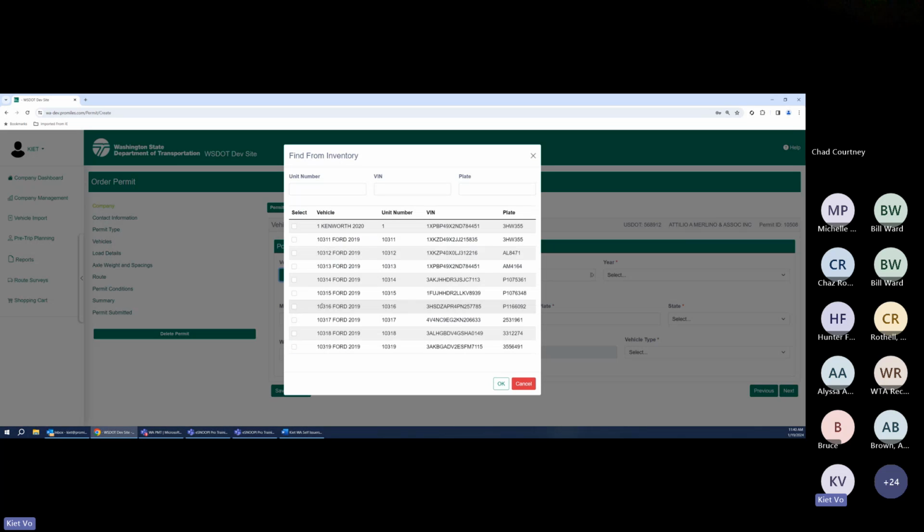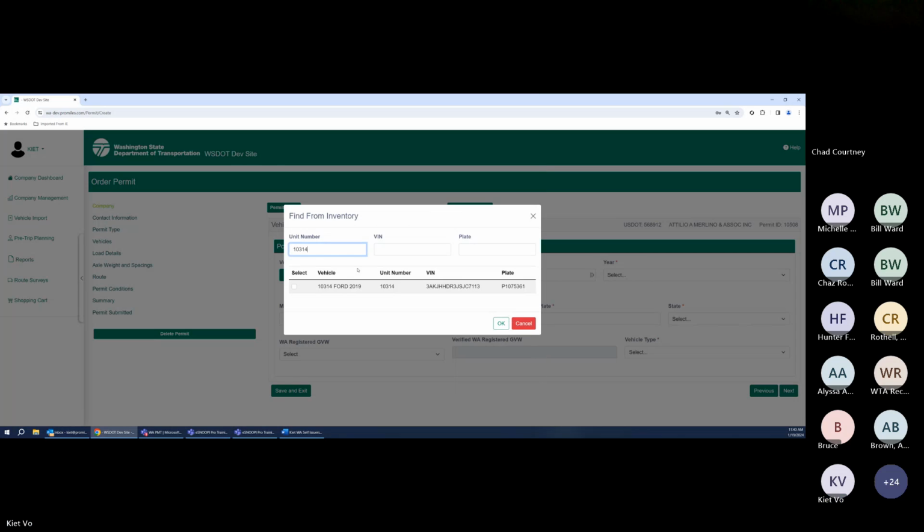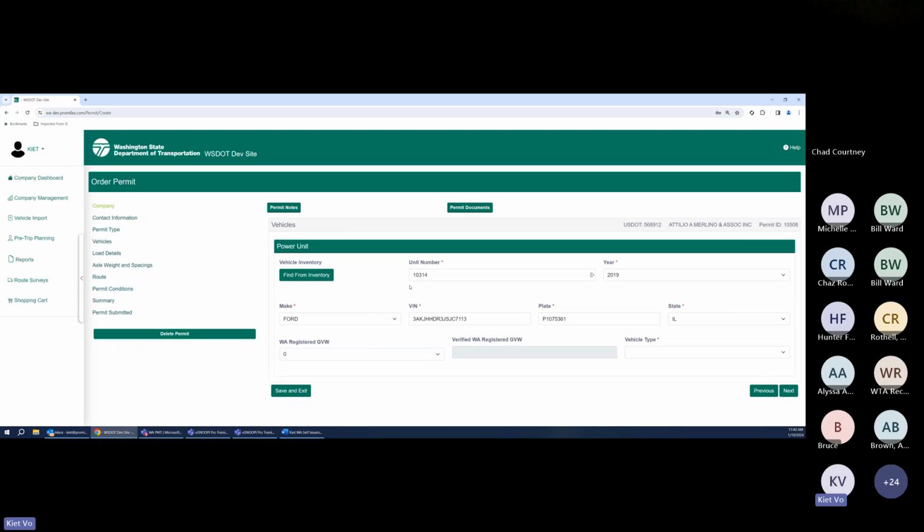If you click find from inventory, what this does is it lets you search your inventory to select any particular vehicles. And then of course you can select by unit number 103, and that'll start to narrow down your vehicle options, right? Or you can search by VIN or search by plates. So that's a couple of options there as far as how to select a particular vehicle. You can hit select, and then you can hit OK. And what that does is it populates this information for you for this particular permit because you had uploaded this vehicle previously.